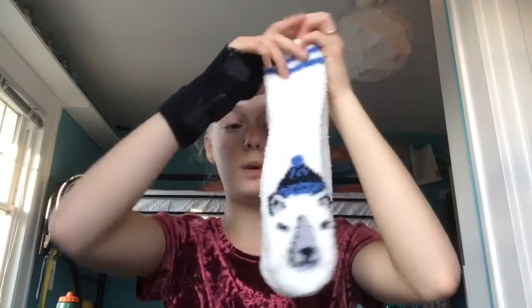Alright, so last but not least, I have some polar bear socks. They're really cute. These are from Old Navy. They had a sale on Black Friday, $1 socks. So I got a bunch of these fuzzy socks. So warm and fuzzy. Put my socks away. So that's all I have.